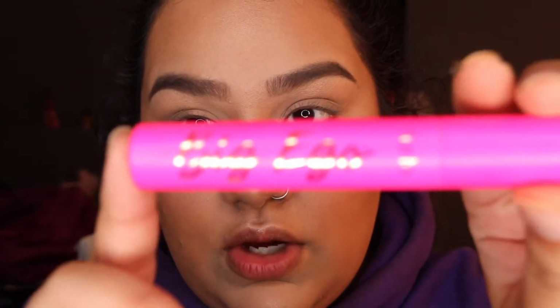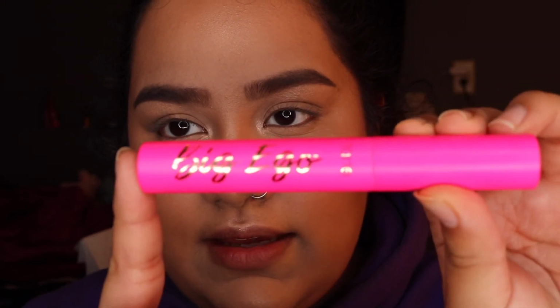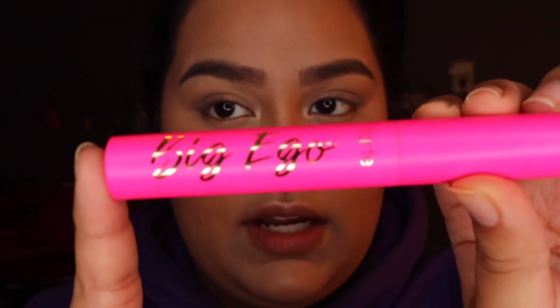After that, I just go in with the rest of my face, my gloss, my mascara, and lashes. For mascara, I love the Tarte Big Ego mascara. It's just cute. It's hot pink. It's a very good mascara. I think it compares almost kind of like the Too Faced in a way.